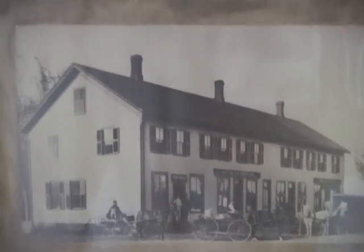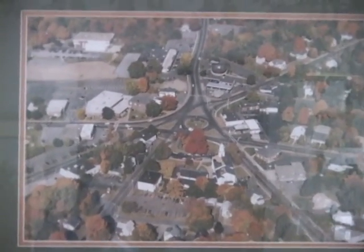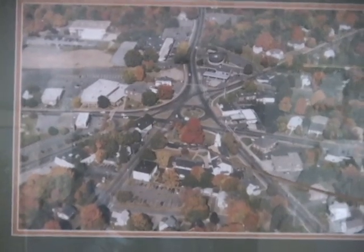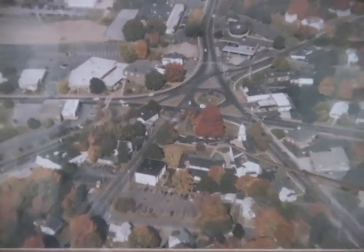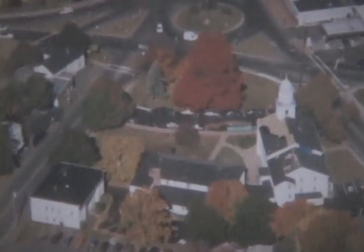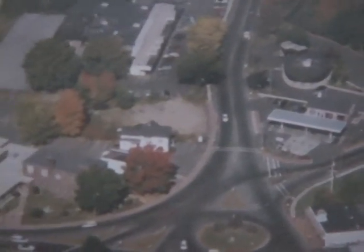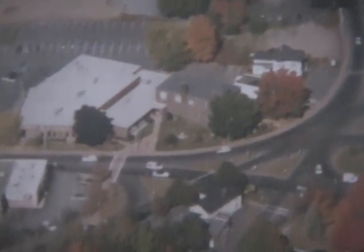This is a wonderful fall photo of the Rotary taken in 1997 by Dr. Rasicot. This big maple tree in the center on the Congregational lawn is gone. It came down right after that photo was taken, in a storm. But even in this photo, there's quite a bit that's changed in the Rotary, even since that time. It's just a wonderful photo.